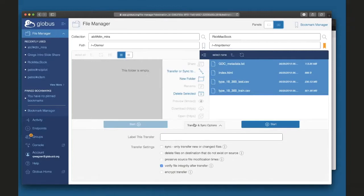Another really important thing to know about Globus Transfer and where to find it is the transfer and sync options. So I can do some rsync-like things, like transferring new and changed files, to the point where I actually delete files that were created on the destination. So if I want to do a true replication, source file modification times, and a checksum after transfer.